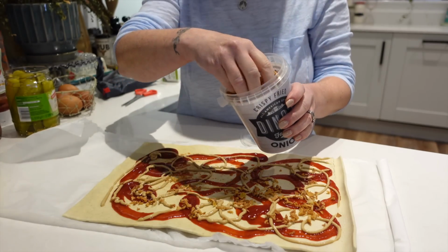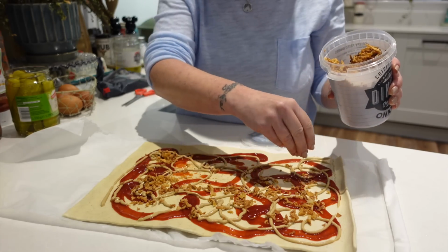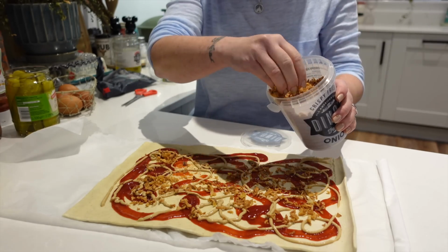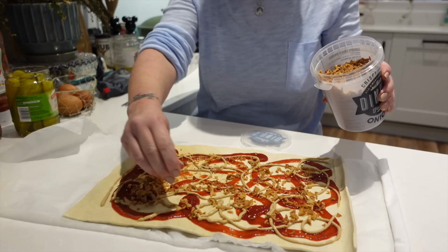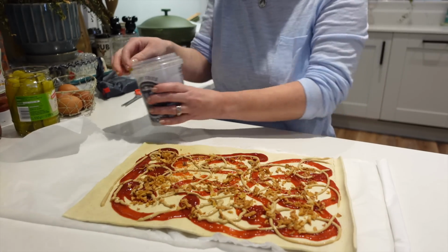This all looks so nice. I'm excited to try this. I do love a sausage roll. I'll leave all the ingredients down below actually if you want to give this a go. It's just something fun to do. There we go.